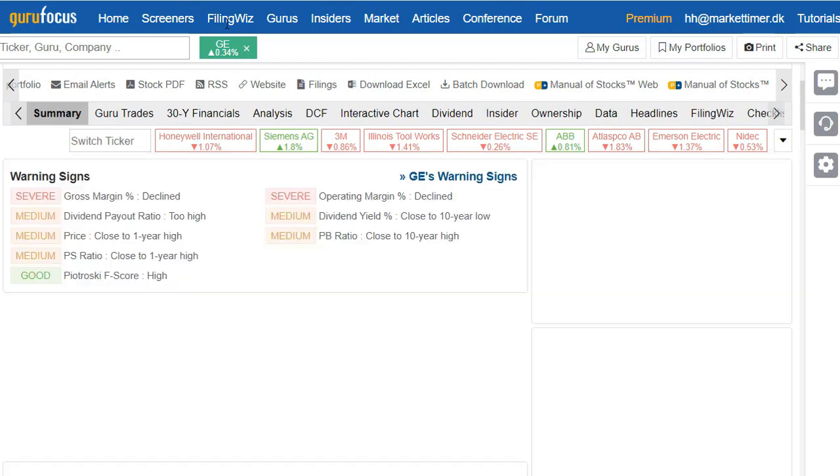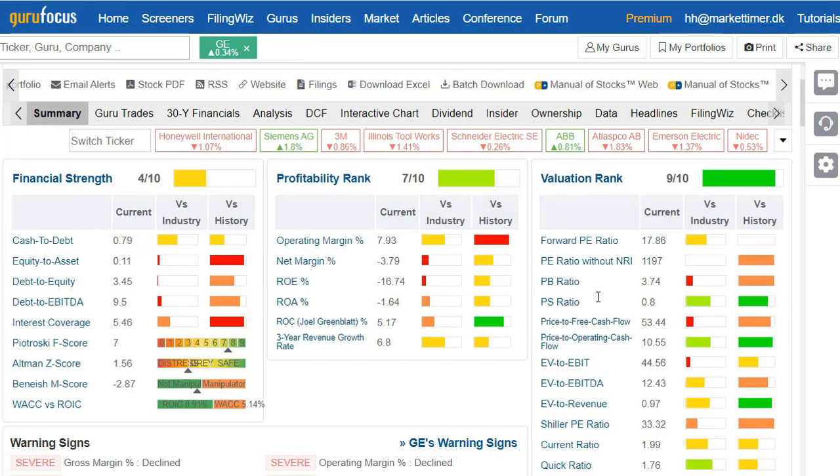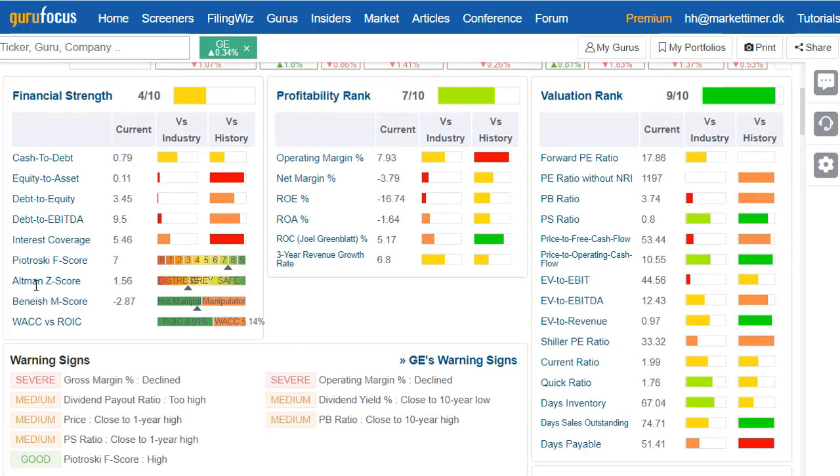Let's just go back a bit here. Yeah, as you can see, the Altman Z-score, which is indicating how safe the company is, is down just around the distress area here. So that is way too low. And you can also see that the return on invested capital is not very much higher than the cost of the money they're borrowing.